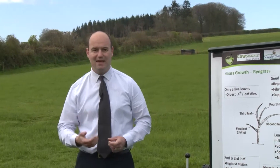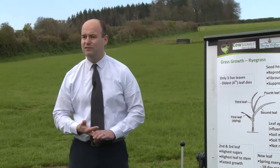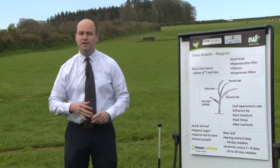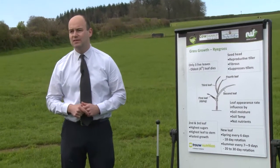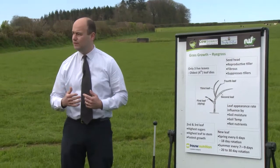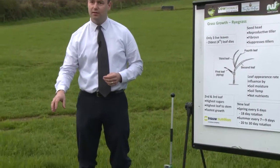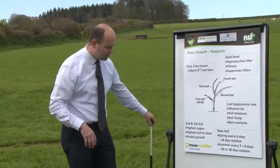There is a big fluctuation in the dairy industry on feed costs. Can anybody give me any average feed costs on a pence per litre basis? They'll range hugely, and there could be as much as 10 pence per litre difference. Go back and work that out on your own farms. If you're selling 1 million litres, 10 pence per litre is a lot of money. There's a huge variation in feed costs from herd to herd, and by managing this better, we can make a significant difference to the profitability of the business. First of all, we need to know a little bit more about it.